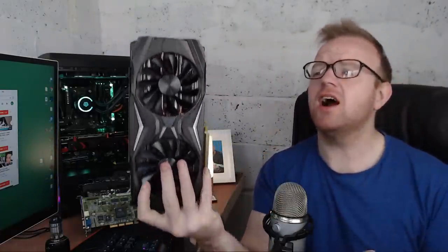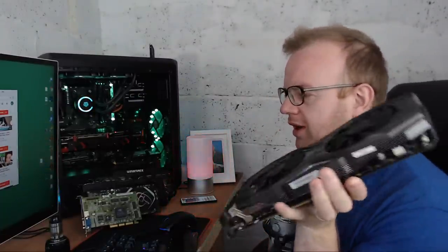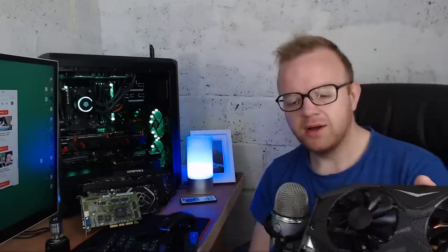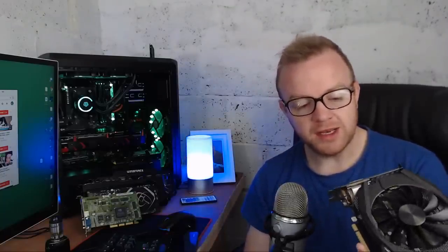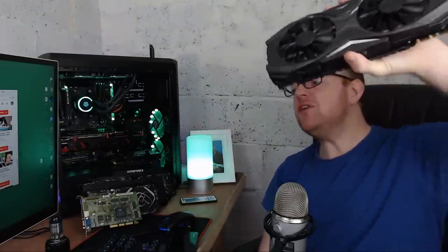Cheap graphics cards are here! These 1070s are going for around 250 to 300 euro, depending on where you buy them. You can get a 1070 now in the United States of America, the UK and Ireland. They're the only places I've checked so far, but you can get one for 250.